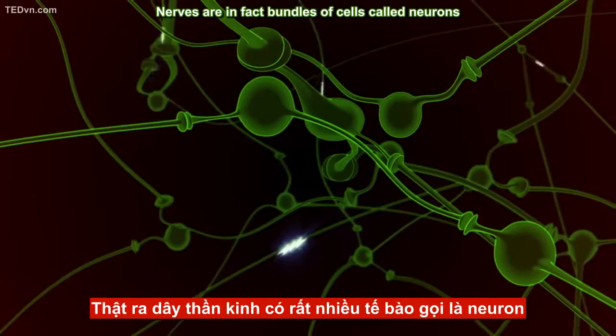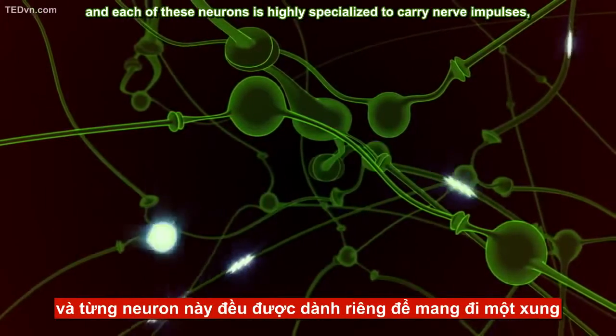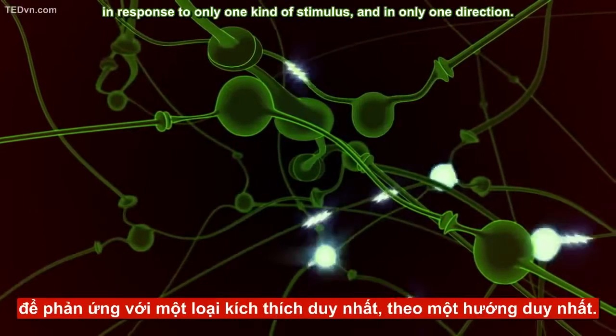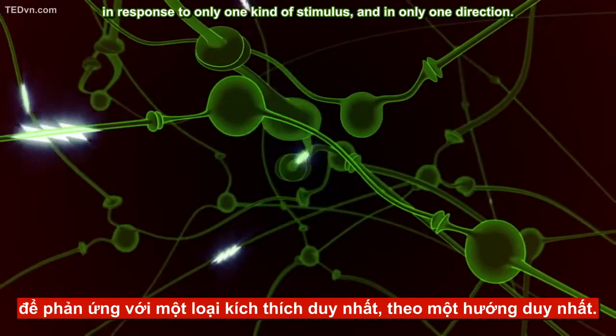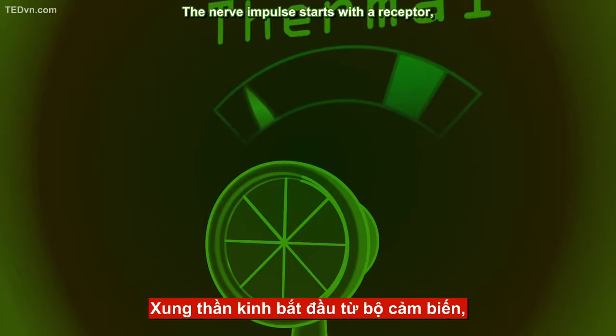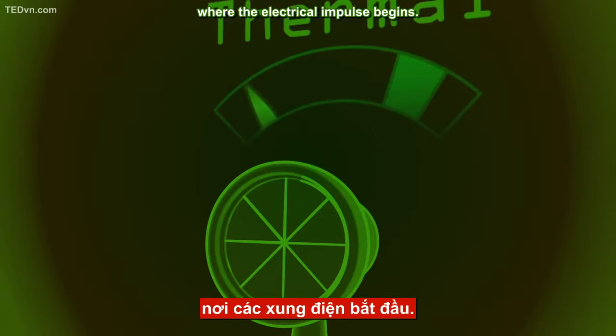Nerves are, in fact, bundles of cells called neurons, and each of these neurons is highly specialized to carry nerve impulses, their form of electricity, in response to only one kind of stimulus and in only one direction. The nerve impulse starts with a receptor, a specialized part of each nerve where the electrical impulse begins.